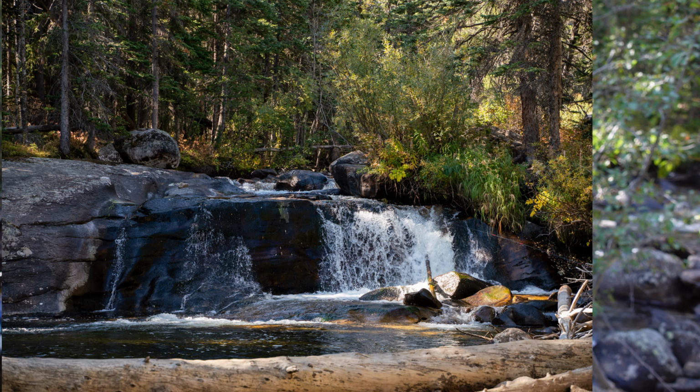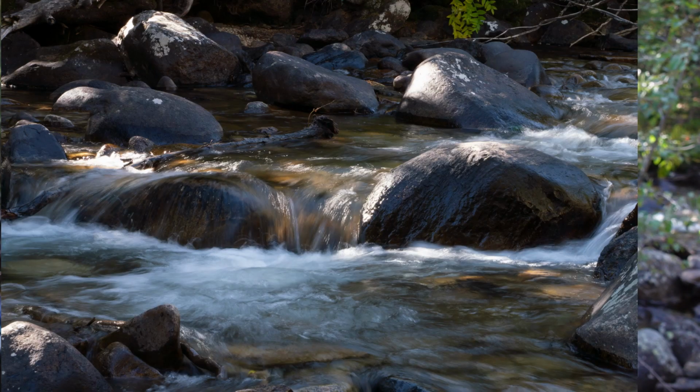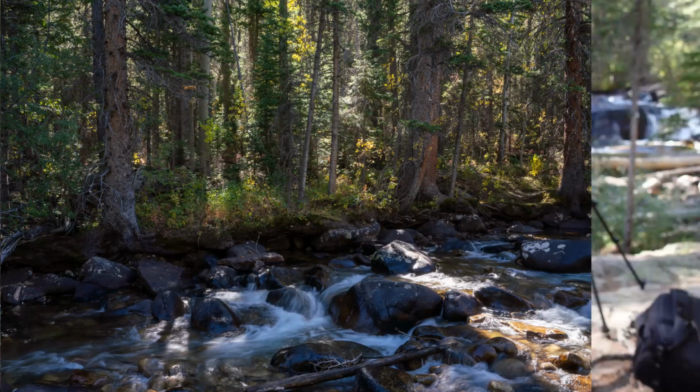And maybe even a graduated neutral density if you happen to be at a waterfall where there's sky above. That's going to really wreck your long exposure because the sky will instantly blow out at 1/6 of a second, even at f/22. So those are a couple of other tips.